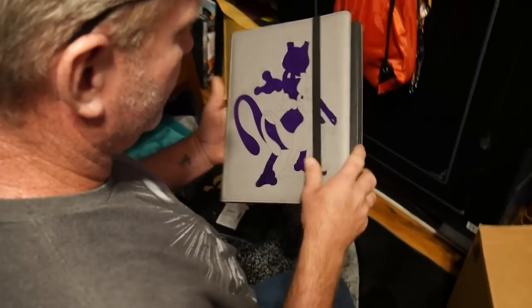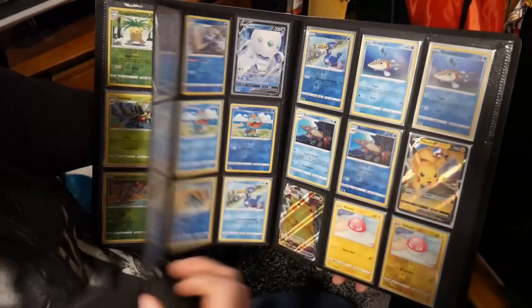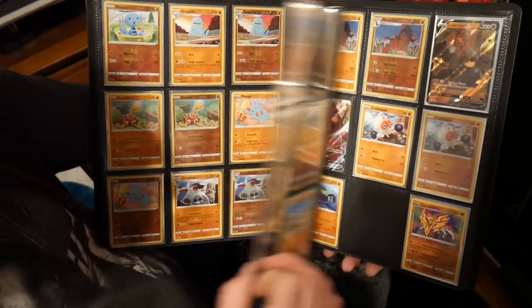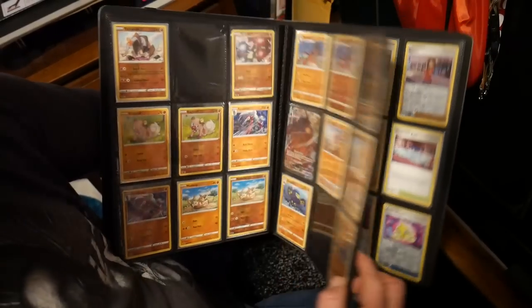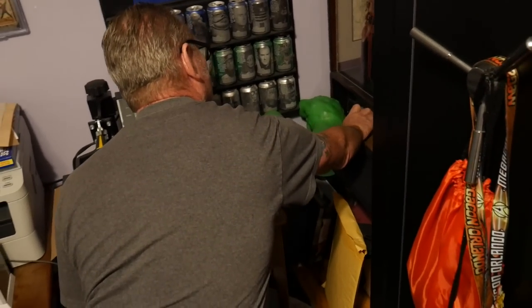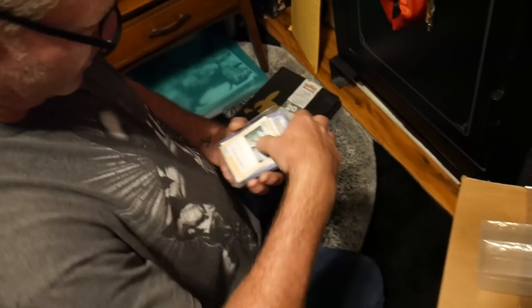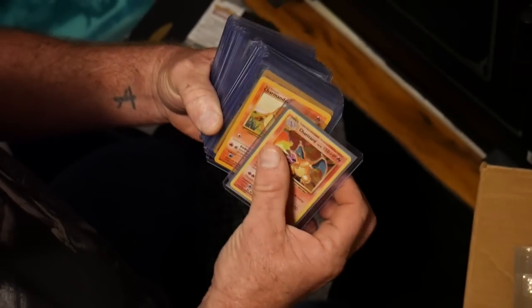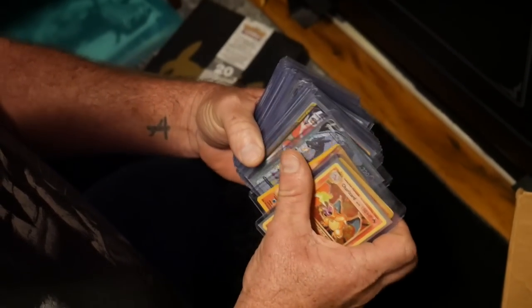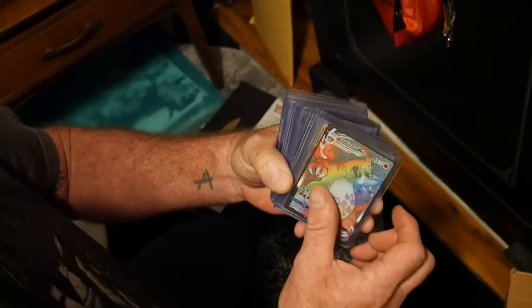This is an almost complete set of Vivid Voltage. Oh, no way. Yeah. That's really cool. Several sets in here. And then these are my ones that I need to send to CGC, or actually PSA. Charizard, Charmander, Charmeleon. I got the black Charizard, the rainbow Charizard.